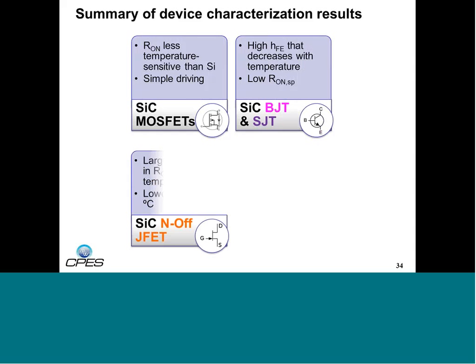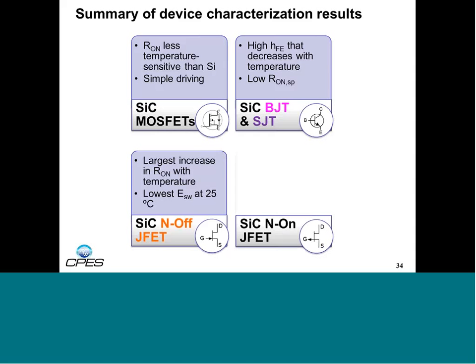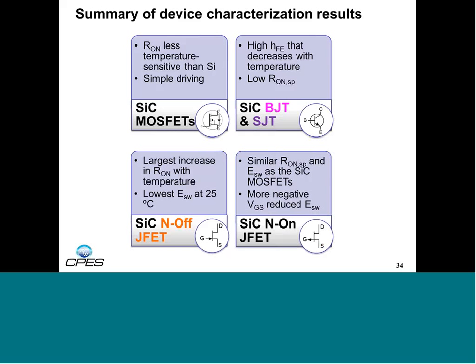The on resistance of the silicon carbide normally off JFET showed the greatest temperature sensitivity, increasing by about 340% from 25 to 200 degrees C. However, this device showed the lowest total switching energy loss at room temperature when driver losses weren't considered. The silicon carbide normally on JFET showed similar specific on resistance and switching losses as the silicon carbide MOSFET. It's also shown that the switching losses of these devices could be reduced by driving the devices with a more negative gate source voltage.